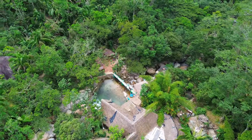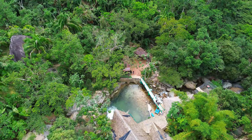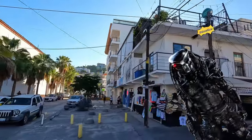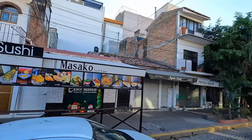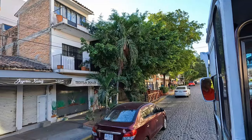Welcome everybody to beautiful Puerto Vallarta. Today we will be going on a city tour excursion and Canopy el Eden, where the original Predator movie was filmed. There you can find zip lines and a nice river. Stay tuned until the end to hear what we think and some recommendations.